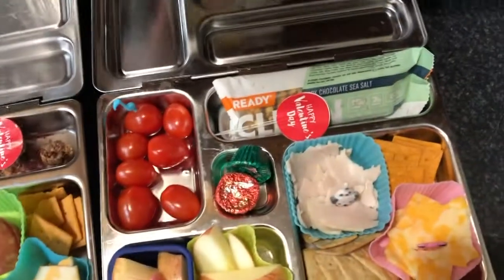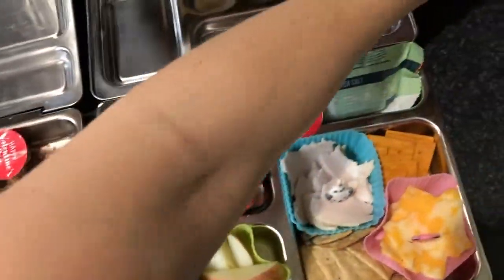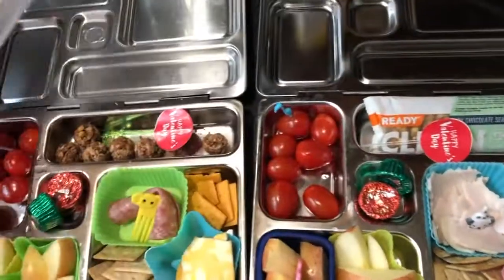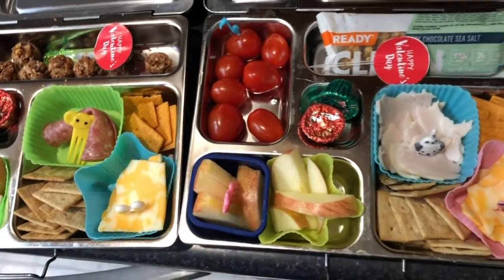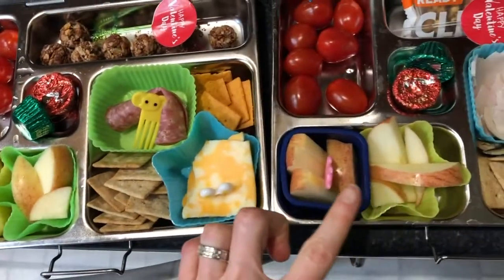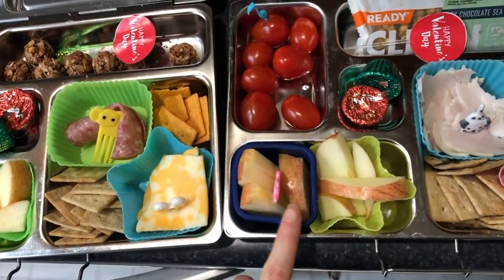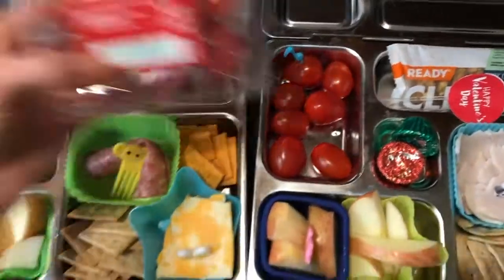My kids really enjoy them, so they'll make their own little Lunchable here. And then my 8-year-old gave herself some turkey. Again, we get that from Costco. And then cheese, we also get from Costco. Those are organic as well. Organic apples. And obviously I just soaked these in a little lemon juice and water for a few minutes so they won't brown by lunch. We have some organic grape tomatoes.